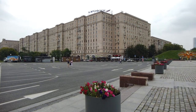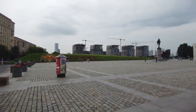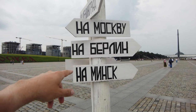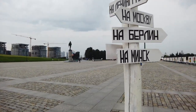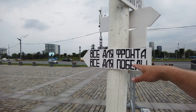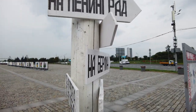Here we have, by the way, Aeroflot. I flew with Aeroflot from St. Petersburg, Russia's number one aero company. All right, to Moscow, to Berlin, to Minsk. And here it says, everything for the front, everything for victory. And here is to Leningrad. Yes, actually, I know, that's east.